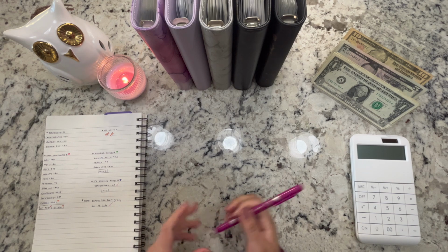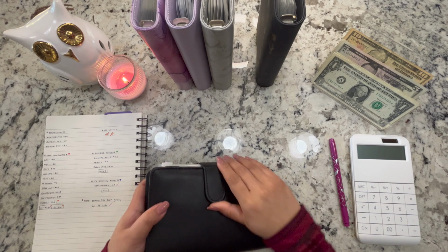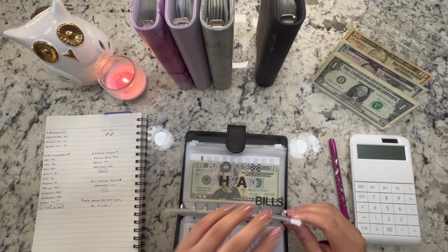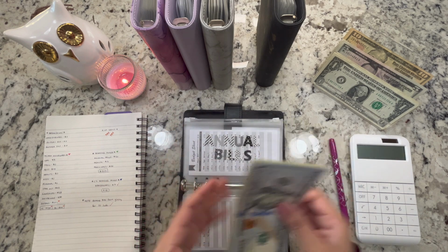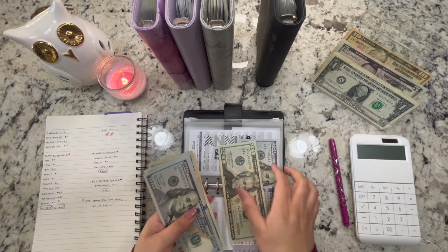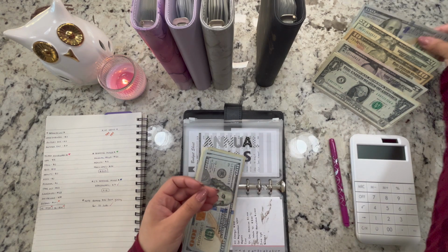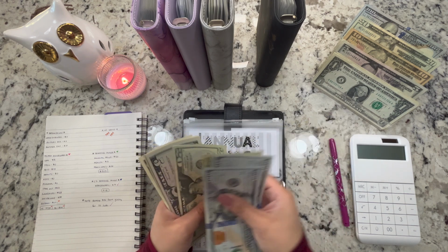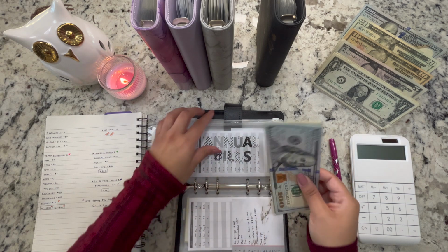Now, let's go into our regular sinking funds. For annual bills, it's $120, just for the Sam's Club renewal. So we have 120. And we have 100, 200, 220, 240, 245, 46, 47, 48, 49, $249 left.